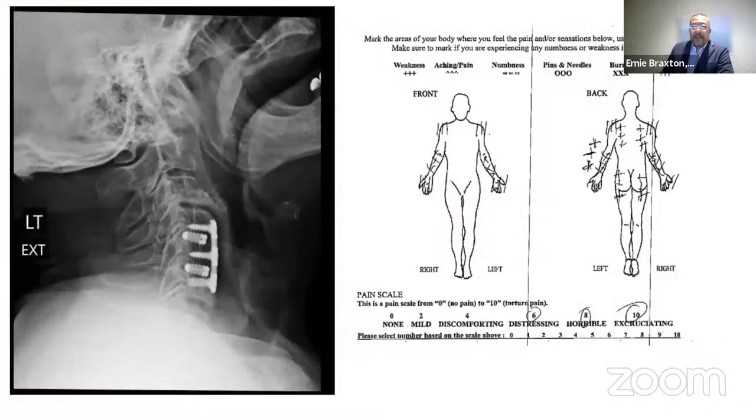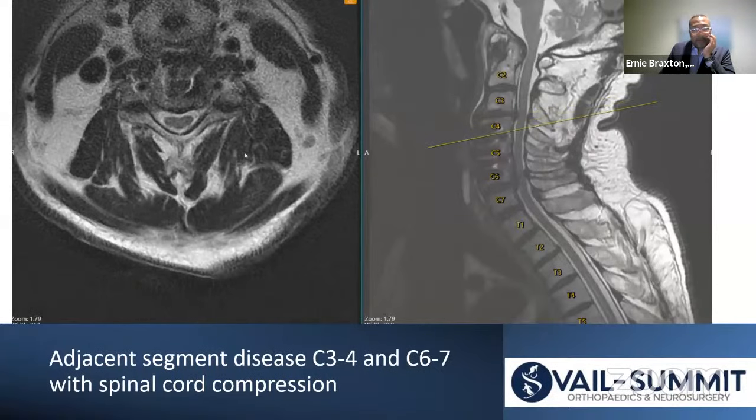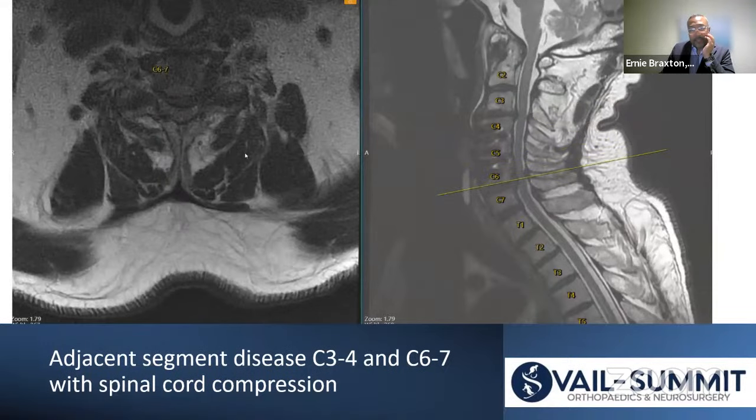This is how he presented. That's the 2-level fusion that I did. You can see he's breaking down at the level above at C3-4, the anterior osteophyte complex. He has pain that ranges from a 6 out of 10 to 10 out of 10 on exam. My team ordered an MRI. You can see he's pretty tight at C3-4. He also has some adjacent segment breakdown at C6-7.